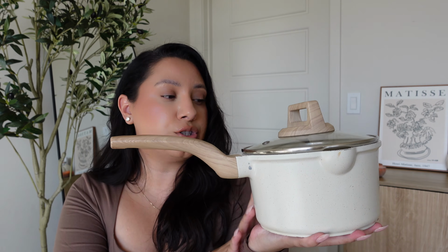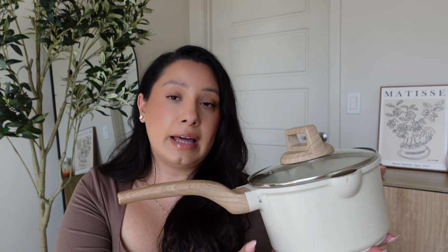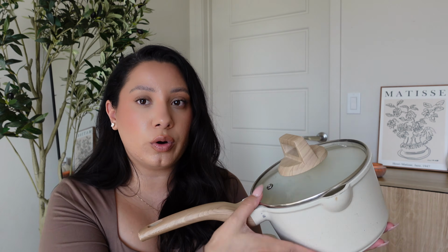I cook pretty intense dishes sometimes. I use curries, I use turmeric, I use a lot of, what's the word, heavy intense seasoning sometimes, and these have held up so well. They have not stained at all or tarnished in any way. I love these pots so much. I think they're so worth it.